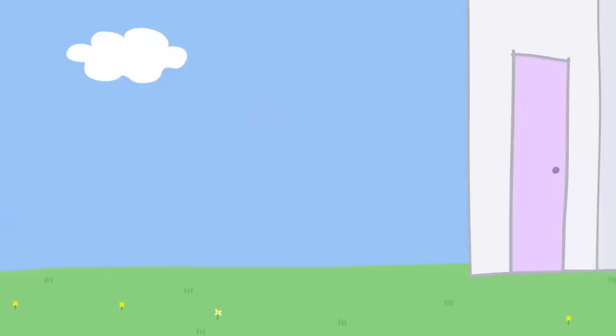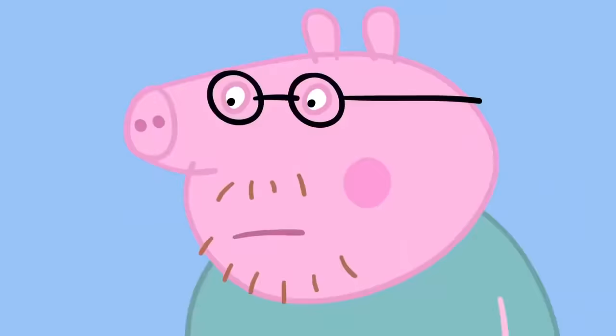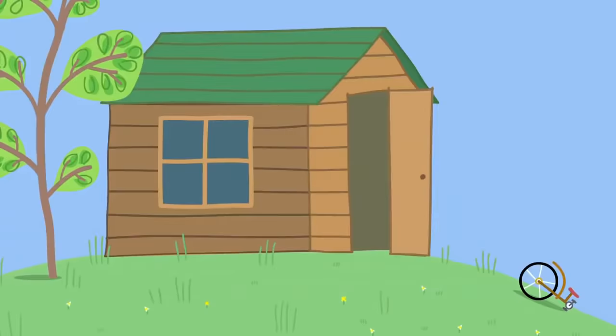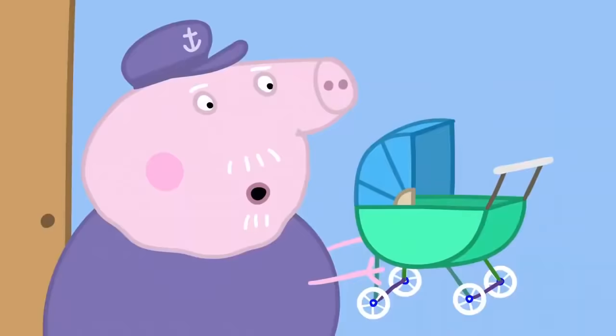So, what are we going to play? George wants to play racing cars. I know. Let's build George a racing car. Can you really make a racing car, Daddy? No. But Grandpa Pig can. What? Okay. I'll make a racing car for George. This is Grandpa Pig's shed, where he makes things. What have we got here? An old pram. No, George isn't a baby, Grandpa. We only need the pram's wheels, Peppa.